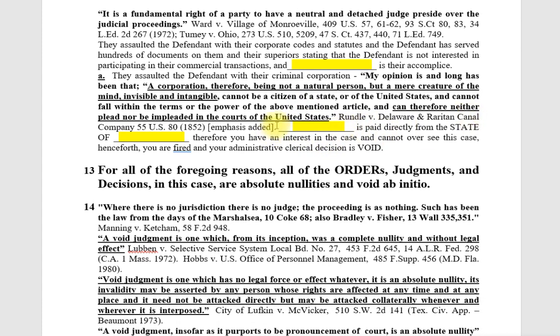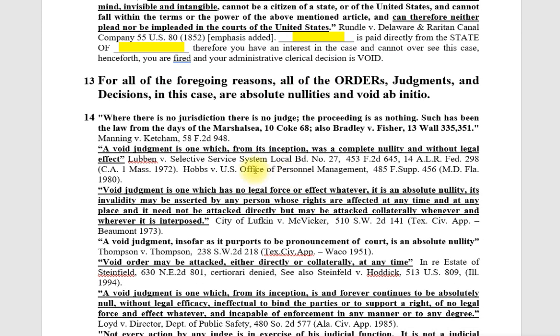Okay, so you put so-and-so is paid directly from the state of whatever. Therefore, you have an interest in this case and cannot oversee the case. Henceforth, you are fired and your administrative clerical decision is void. Okay? For all of the foregoing reasons, all of the orders, judgments, and decisions in this case are absolute nullities and void ab initio, which is void from the beginning. Where there is no jurisdiction, there is no judge.